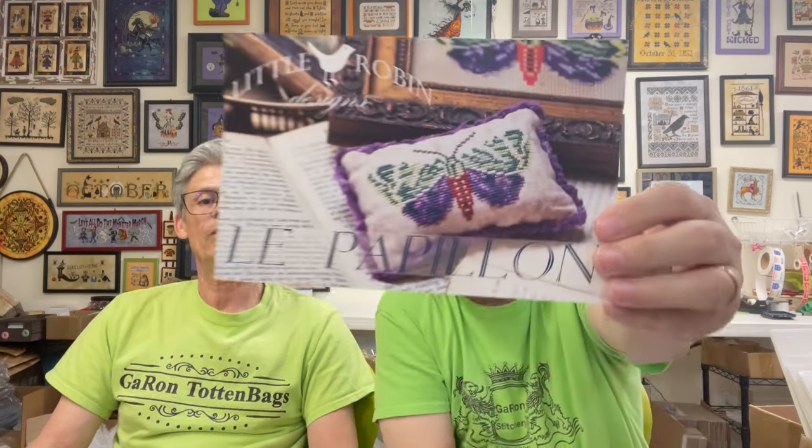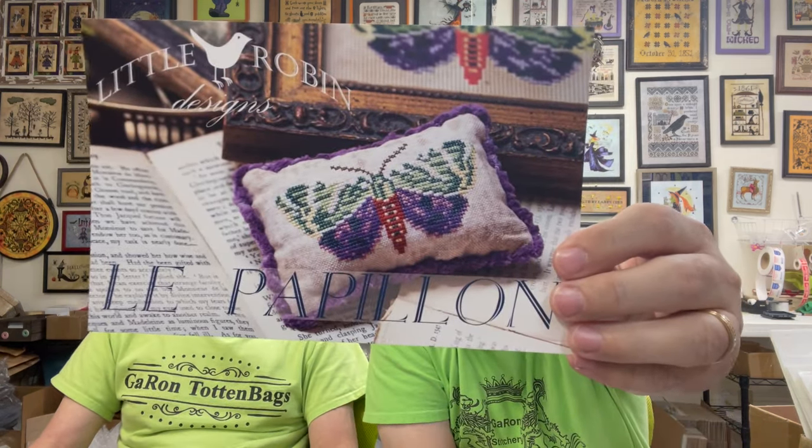Le Papillon. Butterfly, right? Papillon. Oh, that goes right over here. And here is Little Liberties, Justice. 1776, Justice and Liberty. Cool, and you only need 2 colors, red and blue. Makes it very fun.